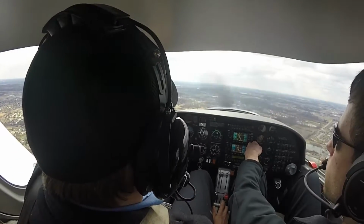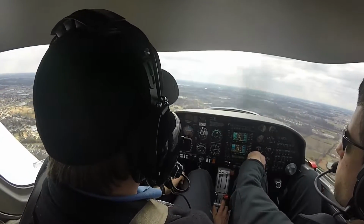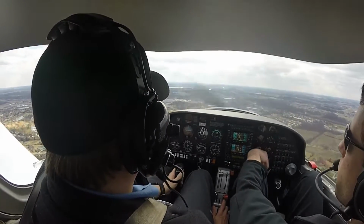There they are. You're right. Just took off. Just took off on 3-1. So maybe we'll use 3-1 as well. We can just follow them in on the crosswind. Okay.